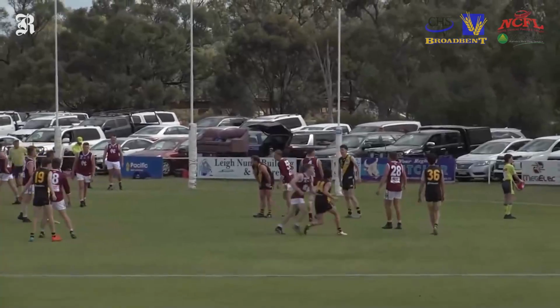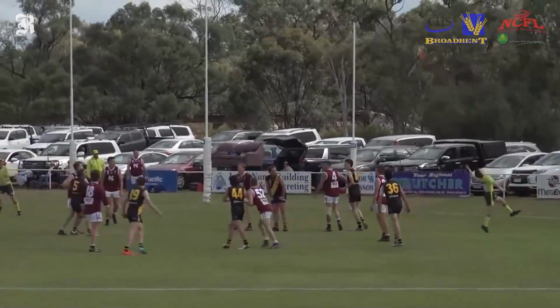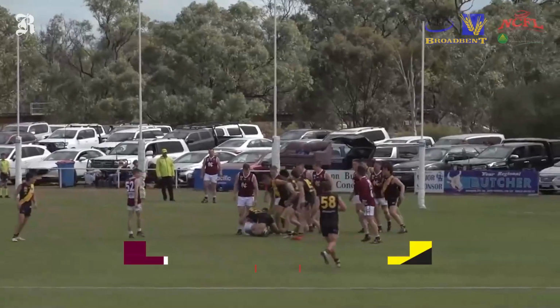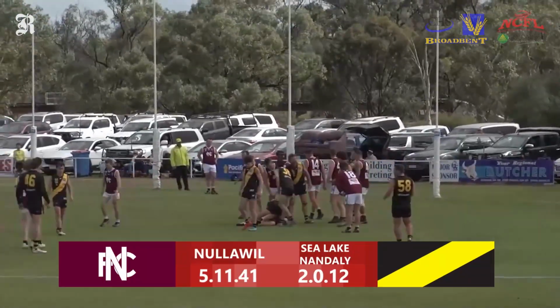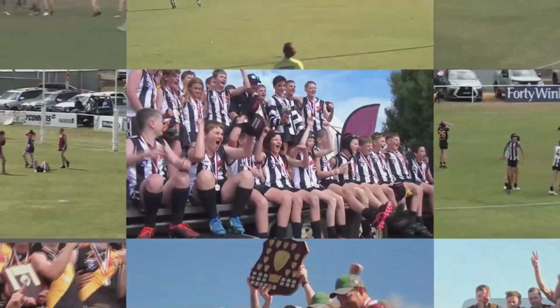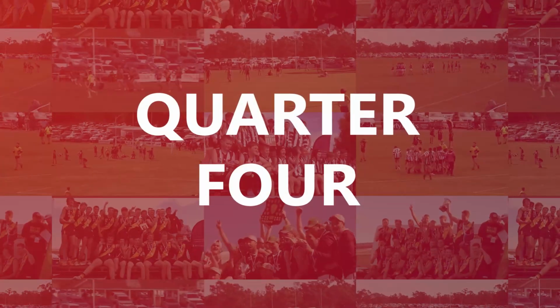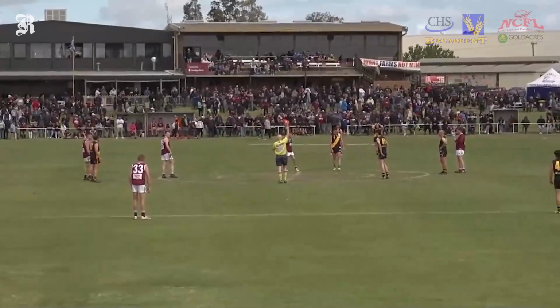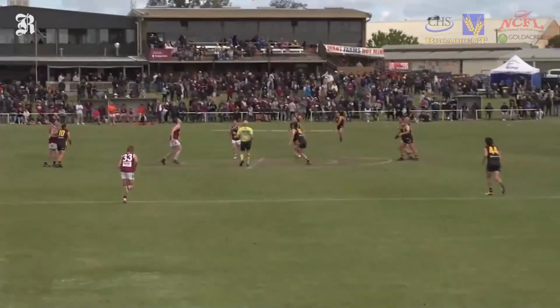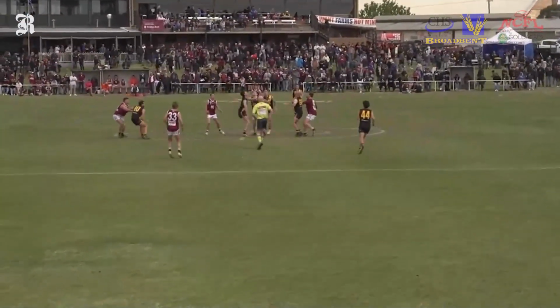Third quarter. Very handy to lead coming into the last, Nullawil, but it's definitely not within reach. One good quarter of footy can win you a grand final. The Tigers aren't out of this, but Nullawil definitely in a strong position. Ten minutes in the quarter and if they've still got a 20 to 30 point lead, then they may do that, but I reckon you just got to keep going for it, keep doing what's working.